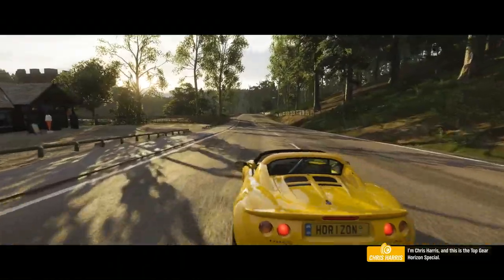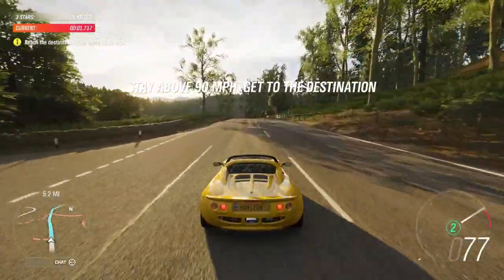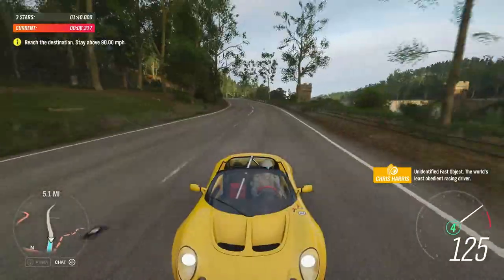I'm Chris Harris, and this is the Top Gear Horizon Special. Ah yes, the Stig, our very own UFO, unidentified fast object, the world's least obedient racing driver.